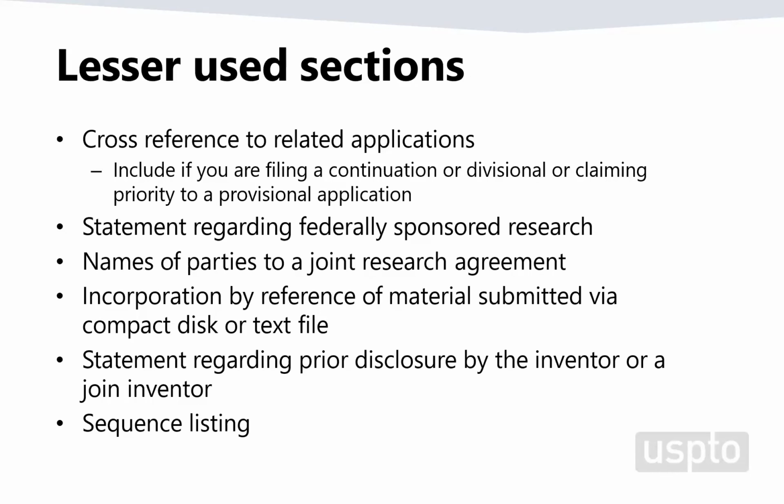Lesser used sections, okay. Let me see, we're going to look at cross-references to different related applications. Most large companies will file hundreds of applications, mostly dealing with the same stuff. Like a car manufacturer may file patents dealing with the wheel shaft, okay, but you've got the gears to the wheel shaft, then the shaft itself, and then the controlling software to control the speed of the wheel coming from the transmission, and so on and so forth. So in that case, you can have different cross-referencing items in the application.